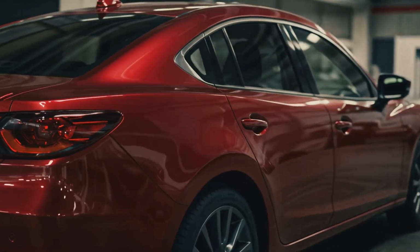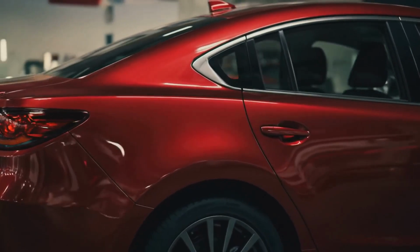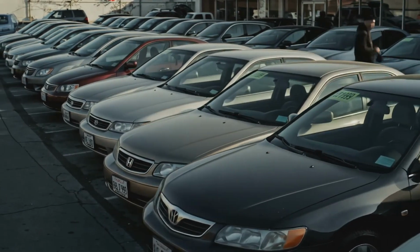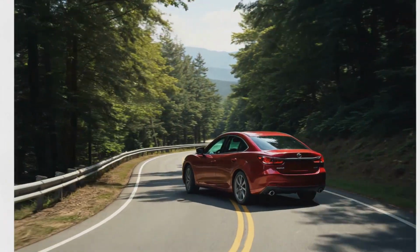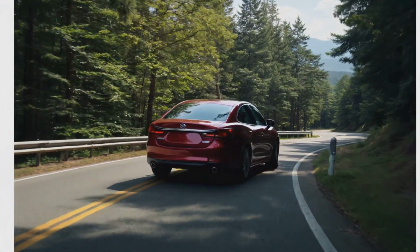Mazda presented it as a more premium and exciting option, but most mid-size car buyers focus on reputation, resale value, and practicality more than how fun a car is to drive. That helped the Accord and Camry, but it kept the Mazda 6 from reaching the same mainstream success.